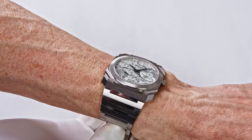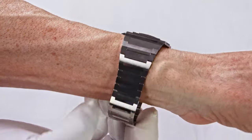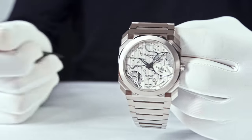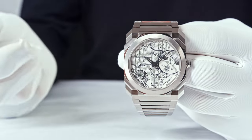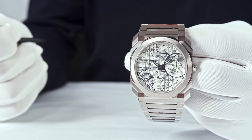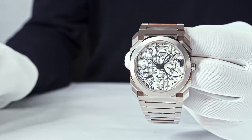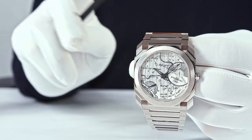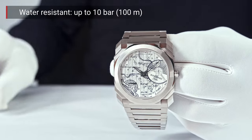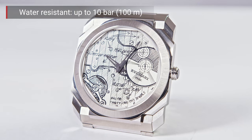You see a delicate watch, quite thin. It doesn't look very sporty compared to other watches. How waterproof do you think this delicate, nice watch is? 10 meters, 20 meters, 30 meters, or what do you think? Do I hear something? 50? Do I hear more? Someone more? Okay, 100, yes! 100 meters. How did they do it?